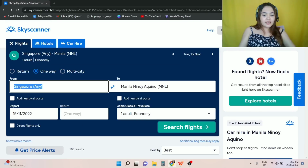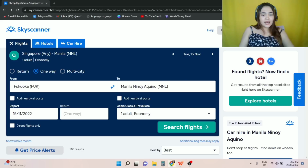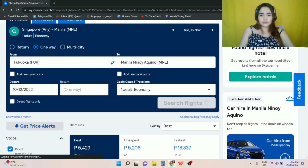And then, try natin Japan, Fukuoka. Fukuoka to Manila. I'm sure nagmura na ng konti yung tickets pa Japan kasi nag-open na sila. So, let's go na lang, kunwari, uuwi ng Pasko. December 10. Ayan, Paskong Pasko.